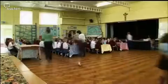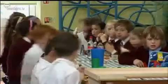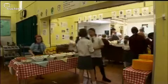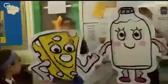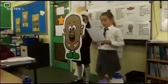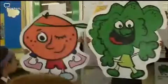Sometimes it can be hard to know what foods are good for you and what foods aren't. At St Gregory's Catholic Primary School in Smethwick in the West Midlands, they've come up with a clever way of learning about food. And it's fun too. Meet the Fab Food Team. These are our characters, what we use at school to help us learn about healthy eating, and we think they're great. This one is broccoli bush and it's in the fruit and veg group.